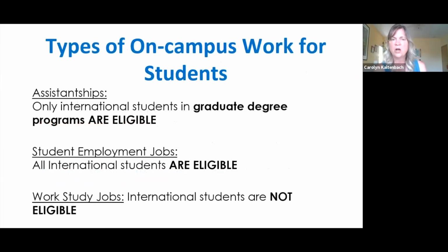All right, we've talked about on-campus work, and for graduate students, there are different types of work that you can do. The first one is a graduate assistantship. Now, most of you, when you were admitted to the university, were probably already offered one or not. It's only available to graduate students, and the assistantships are offered to you by specific departments.